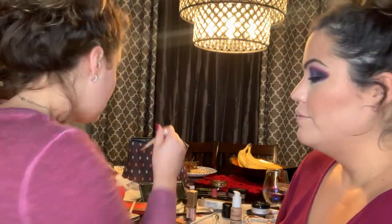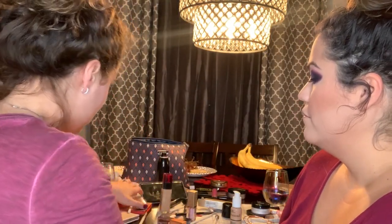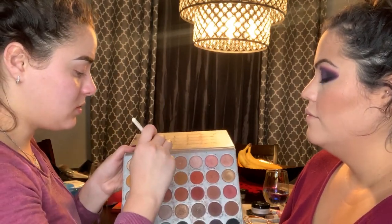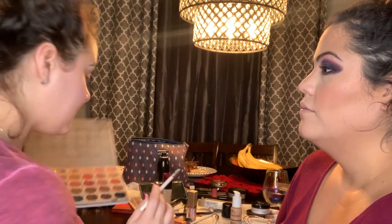Now with this brush, I'm gonna go in with the original silk cream shade we used in her crease just to further blend things out.